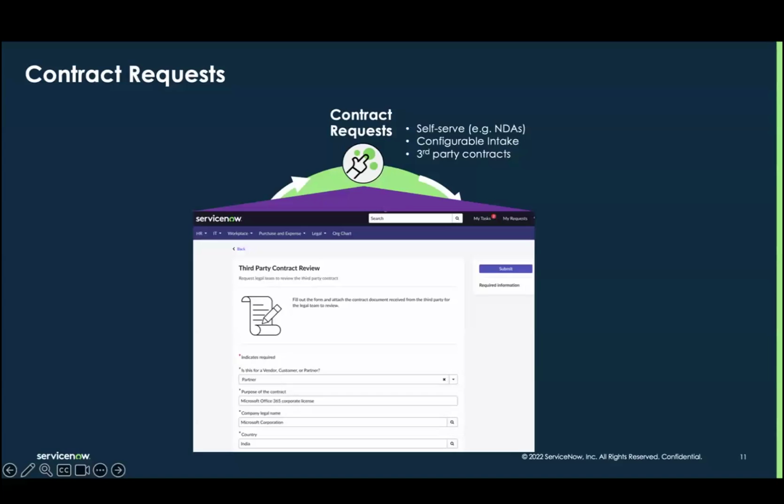And I'm going to go into each of these in a bit more detail. We provide our customers a self-service way to initiate the creation of a standard language contract. We also provide them a self-service way for a third-party contract to be reviewed. Regardless of the use case, there's a configurable intake form where we're able to capture all of the relevant information that your legal team determines is important, in addition to the contract itself.